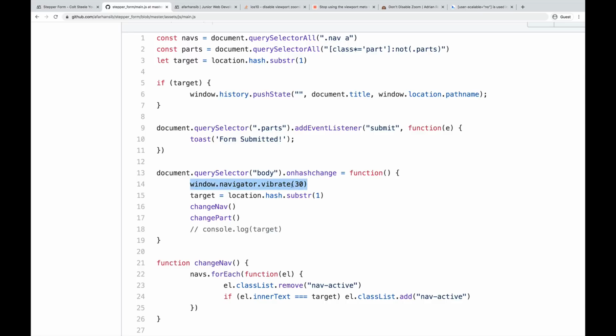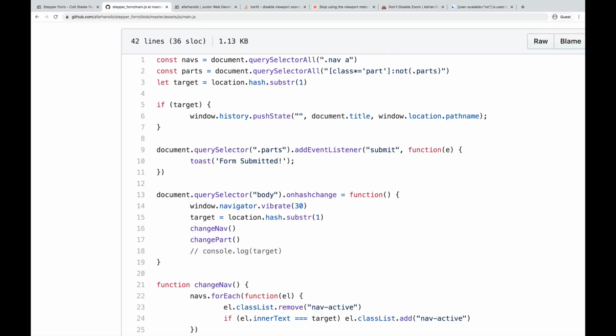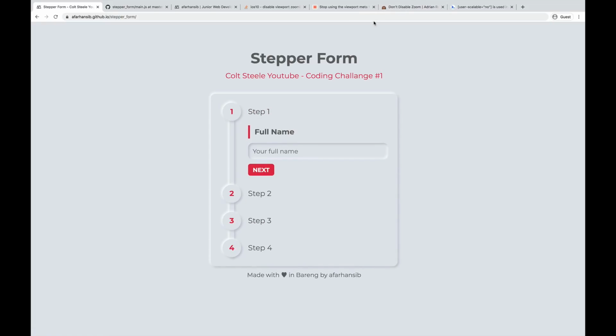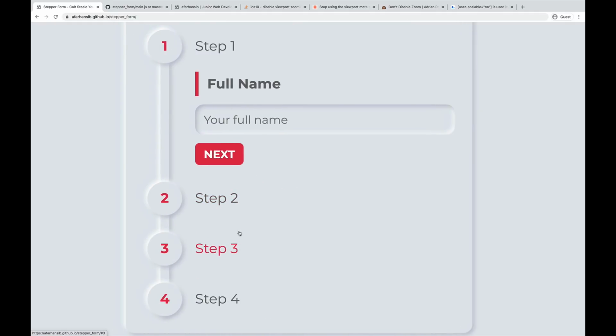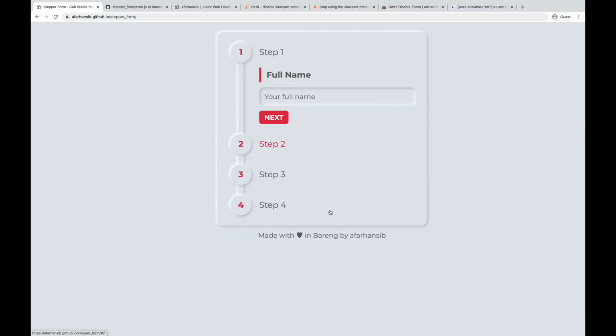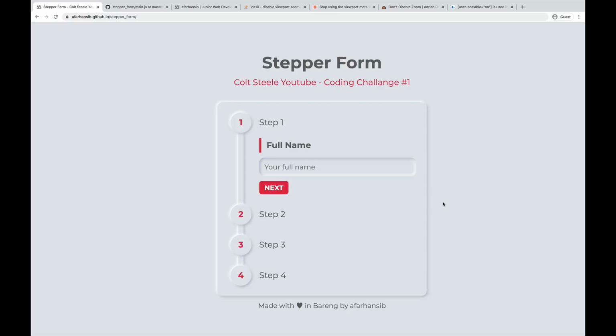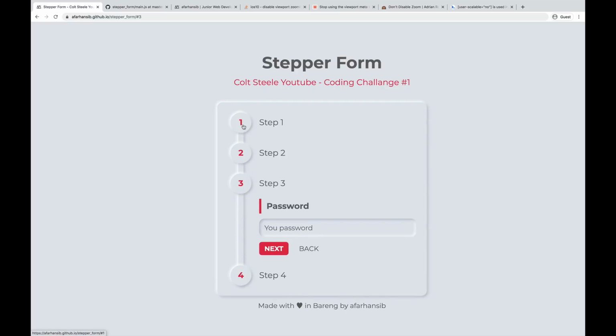So I would stay away from using that 100% unless you're positive you're going to only run this on a device that has vibrate. But none of my devices have it. They don't recognize it. Overall, though, very nice submission, clean code, nice CSS. I would probably consider changing some of these colors. The red is nice, but the darker gray on the lighter gray might not be enough contrast according to certain accessibility standards and different tests, so you may need to up that. But overall, very nice, and I like that it can go back between steps.